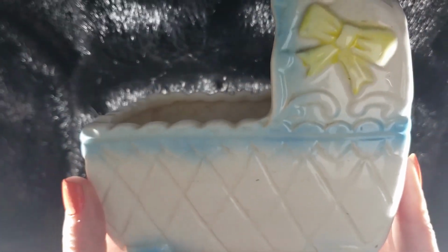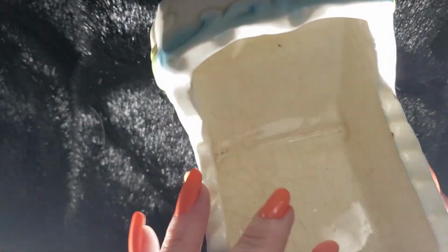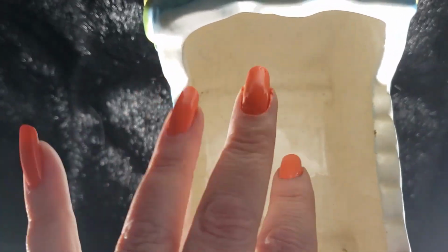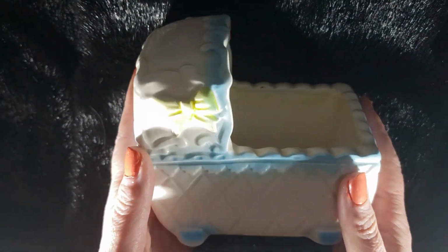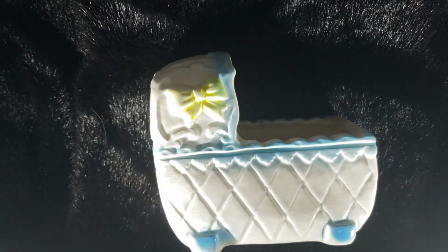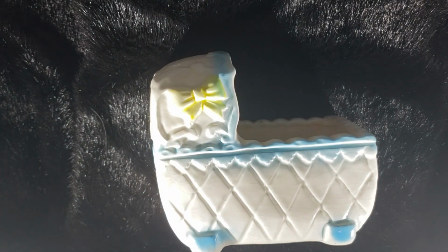This would be really cute to put together, maybe a little air plant or something there for the baby, or just fun, tiny little gifties like a thermometer, the little nose sucker that they all need, cute little stuff like that. So this is the next piece for offer. Cradle planter, $5, number 7.